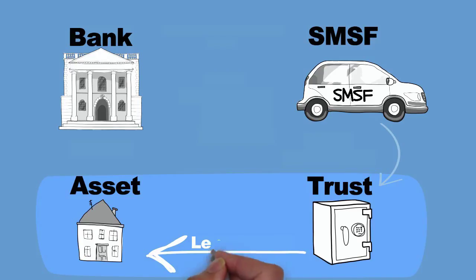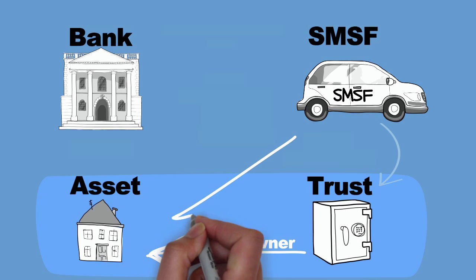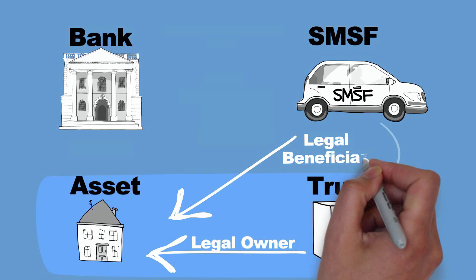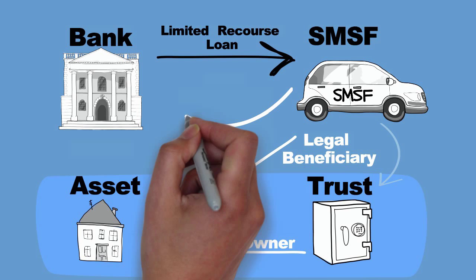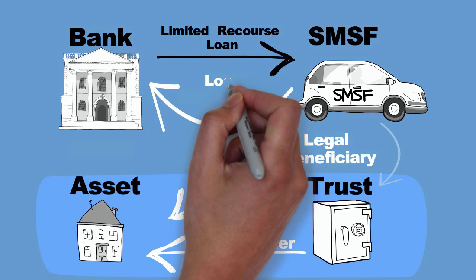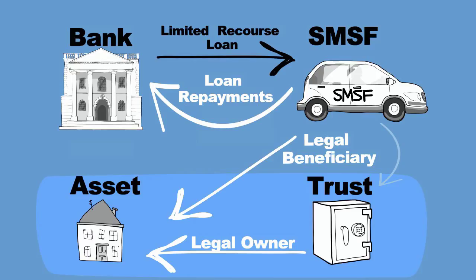The trust is recognised as the legal owner of the property, while the SMSF is the legal beneficiary of the property purchased. The SMSF remains responsible for all transactions, including loan repayments, the receipt of investment income, as well as all taxation liabilities arising from the property.